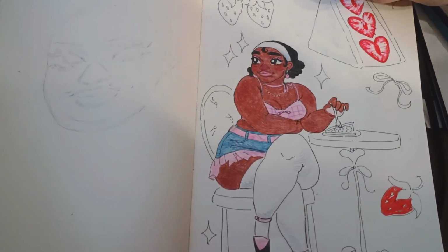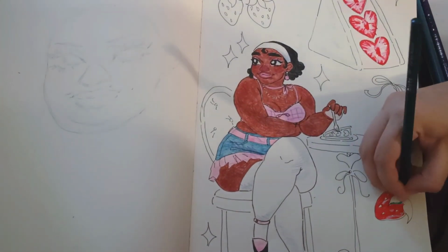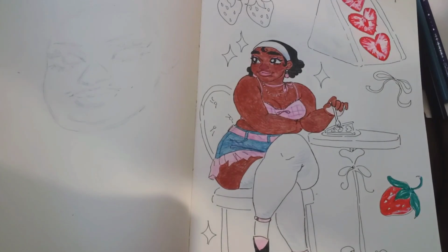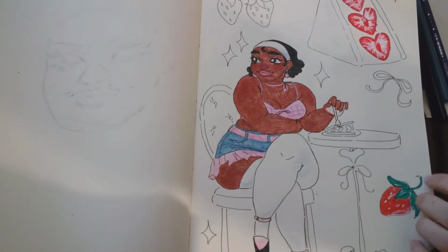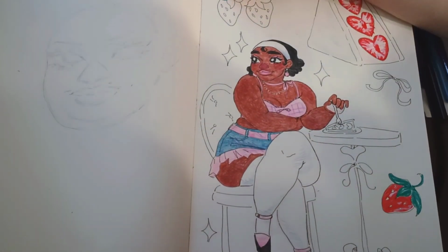I would love to redraw this digitally as well, or at least draw Cat in this outfit. I also added some strawberries, bows, and a slice of cake to make the page fuller. I definitely put less effort into them compared to Cat, but it's okay. I still like how it turned out in the end.